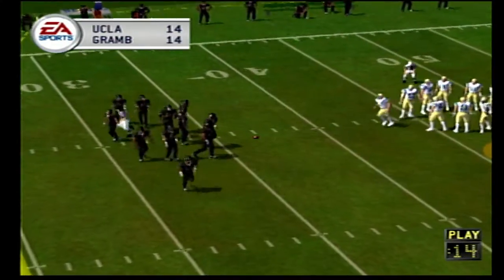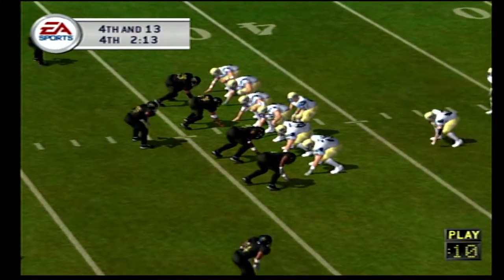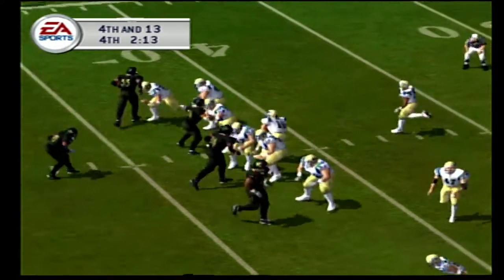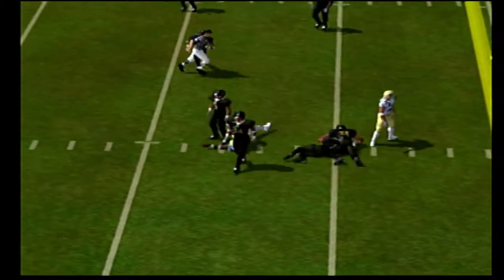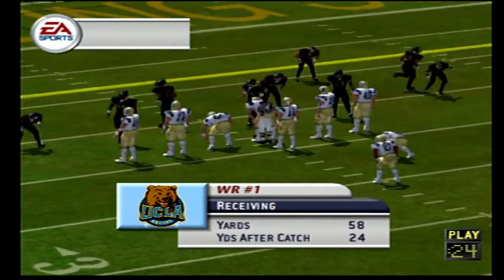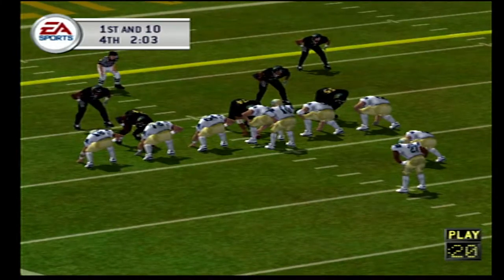Fourth and 13, ball on the 37. The defense lines up with six DBs. He drops back. He passes it. Number one makes a catch. Number 19 with a takedown at the 18-yard line. First down, can you believe it? Brad, I can't. That was an incredible pass and catch. I'm still catching my breath.